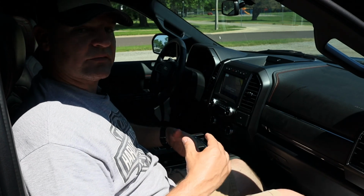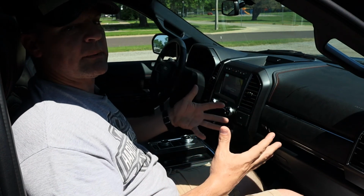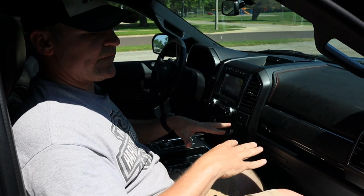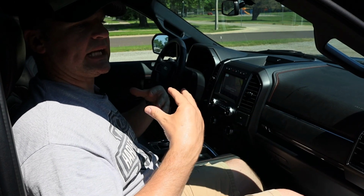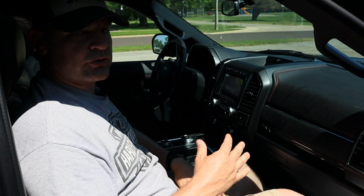So again, it is a really intuitive system, and it's all based on what we can see. We don't have to worry about being on 4 high or 4 low anymore. It's just, again, they've figured out, let the computer do it and give you a little bit easier time getting through those harder terrains.